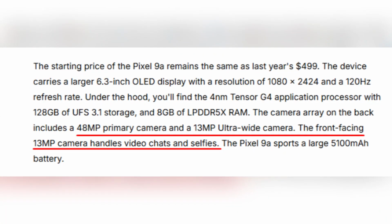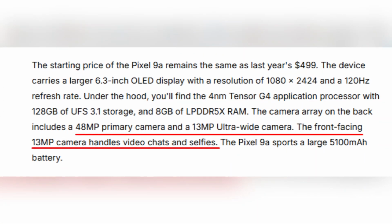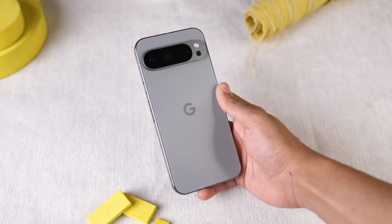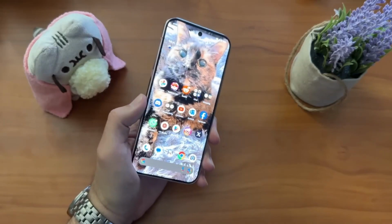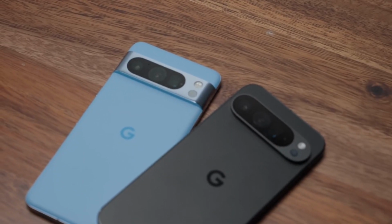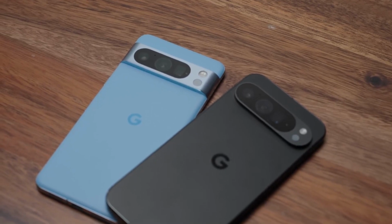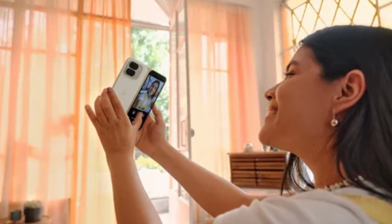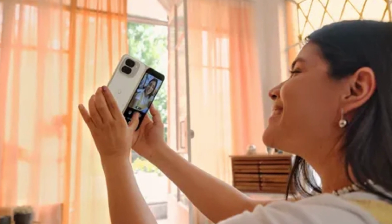For photography, the Pixel 9a comes with a 48-megapixel main camera and a 13-megapixel ultra-wide lens. Google's Pixel lineup has always been known for its exceptional computational photography, and this device is expected to continue that tradition with features like Night Sight, Super Res Zoom, and HDR processing. On the front, there's a 13-megapixel selfie camera for clear video calls and selfies.